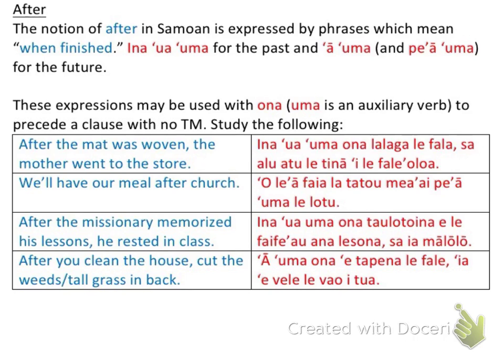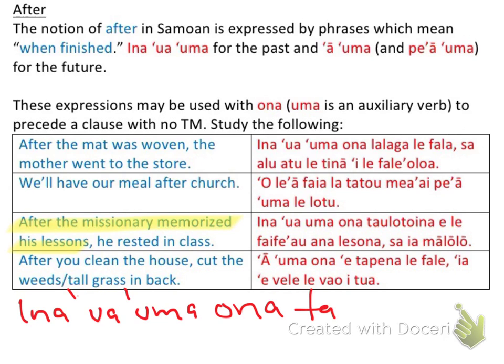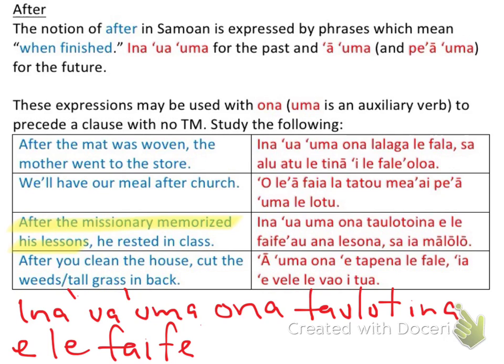After the missionary memorized his lessons, we can go over that part. After the missionary memorized his lessons, and this is in the past tense, so ina, ua, uma, okay? And then ona, I have a verb coming, so tauloto, ina, memorize. E le faifeau, and the reason why I use e le faifeau is because this is what kind of sentence structure?